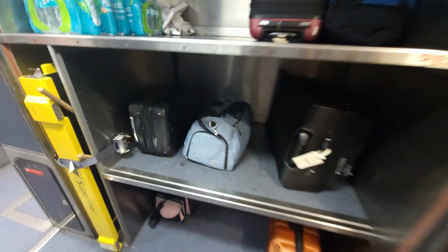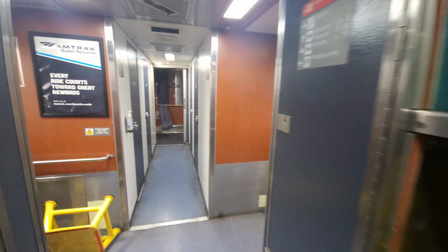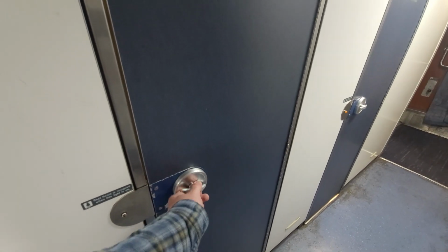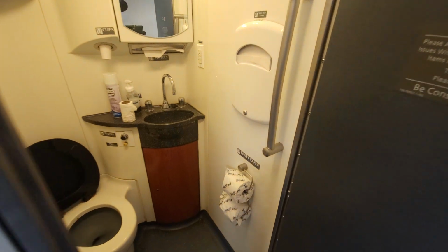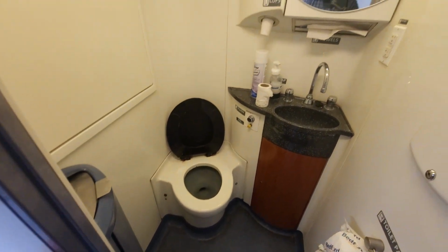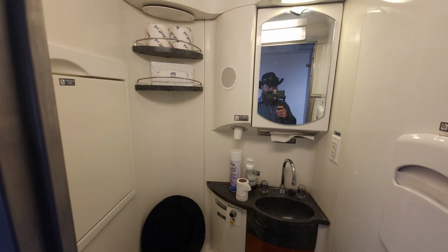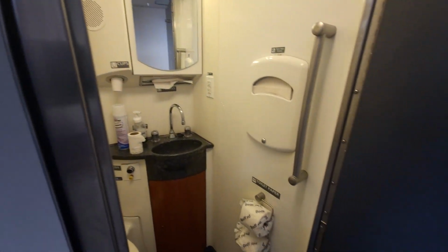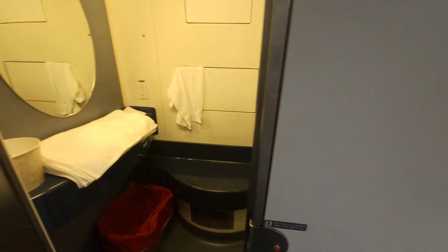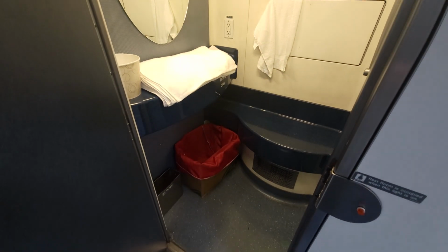As soon as we get to the bottom of the stairs, you can see a luggage area. This is where you can store things that you don't want to keep in your room, because it's pretty tight in there. Heading over to the other side, we have the bathrooms and the shower. There are 3 different bathrooms and 1 shower and changing room per car. All of the bathrooms are pretty standard, and there is even one upstairs as well.